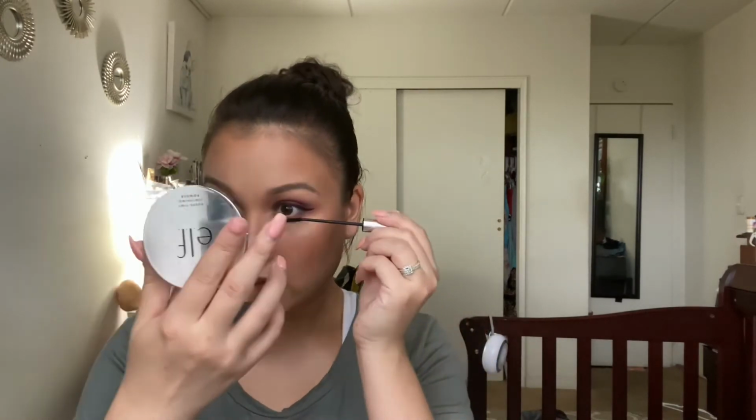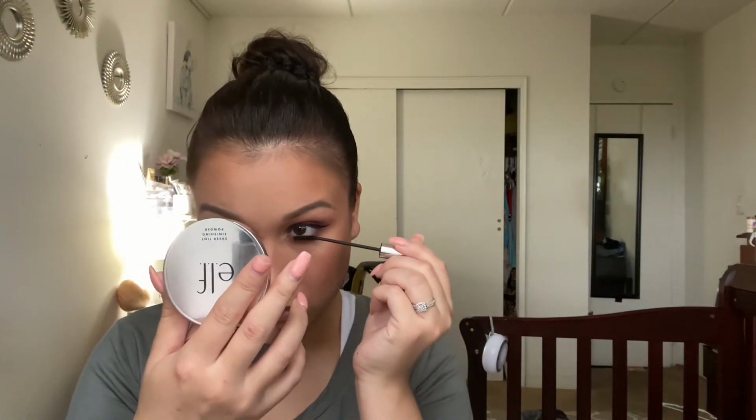I don't always apply eyeliner to my waterline anymore, so if you have like a nice purple mauve-y eyeliner, you can apply that. That would be cute, but I need to get some like colorful eyeliners.